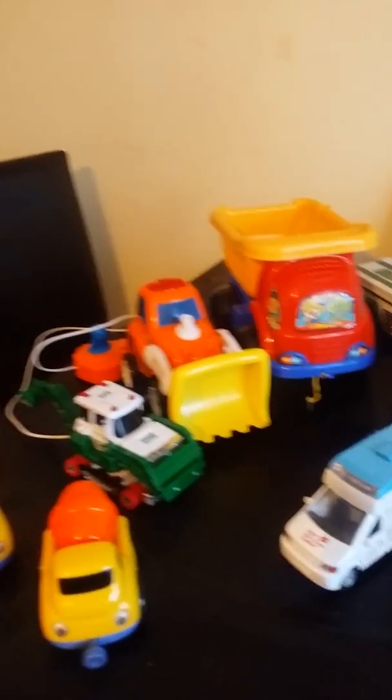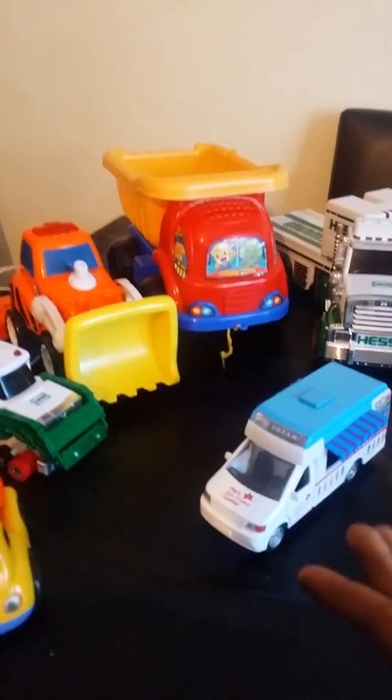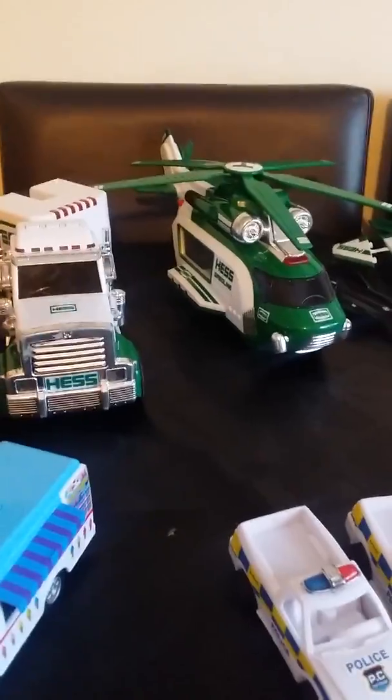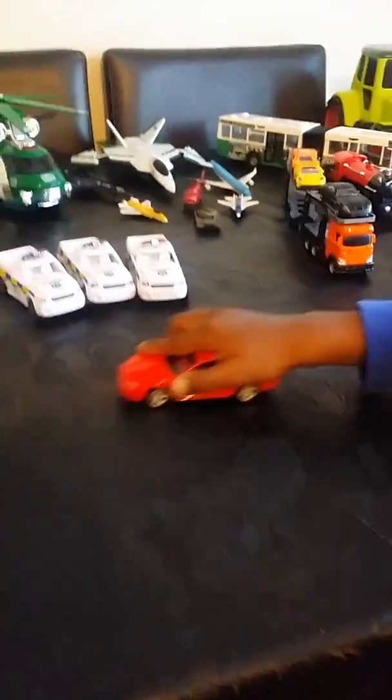And like something you pull over there. Yeah. And like a digger over there. Like all sorts of things. There's a car repair here. And there's a red car. Let me show you what it can do.